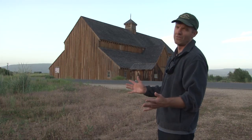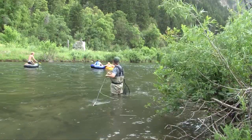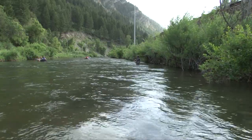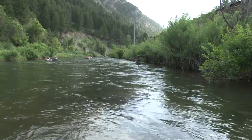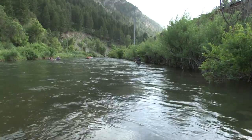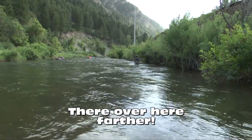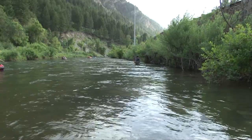Fishing the Provo River was a lot of fun, but rafters were going by constantly, and they had a ton of questions. What are you filming? We do a fly fishing show out of Spokane. Basically, it's us not catching anything. I don't feel weird. So. Oh, there's one right there. So we're over here. Sorry. Okay, oh yeah, that's the way it goes.